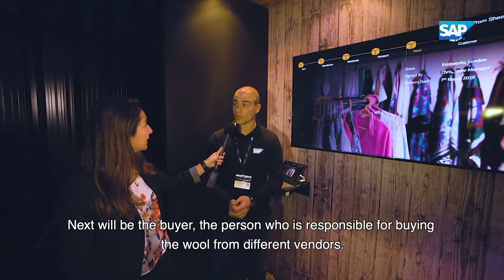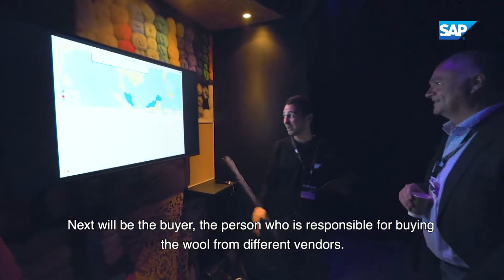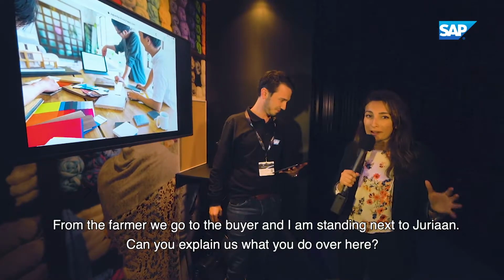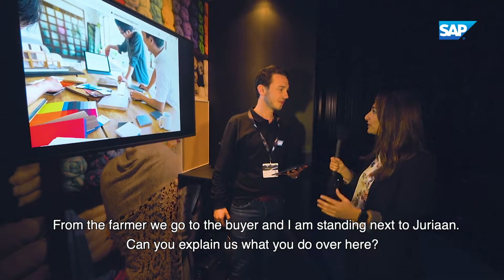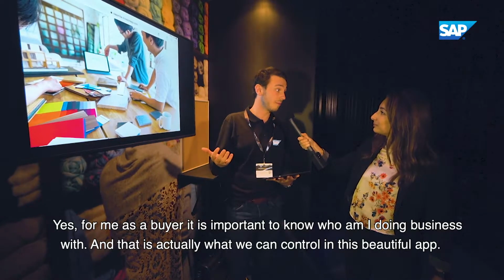Next will actually be the buyer, the person responsible for buying the wool from different vendors. Okay, perfect. Let's head there next then. So from the farmer we go to the buyer and I'm standing here next to Juriaan. Juriaan, can you explain what you do over here? Yes, Dunja, for me as a buyer it is very important that I know who I am doing business with.